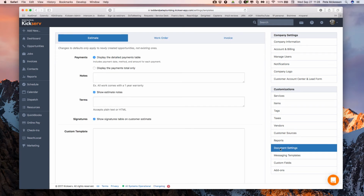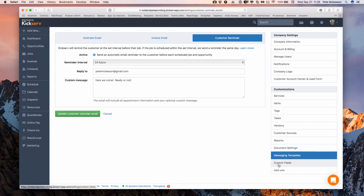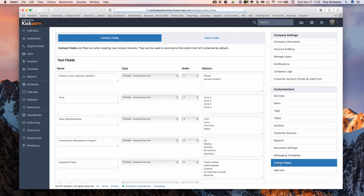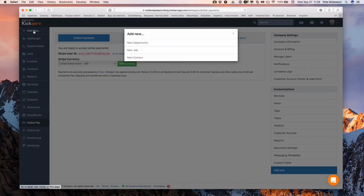Documentation, this is where you're going to set up your templates, so when you're emailing estimates and invoices and work orders, you can have default notes and terms. Okay, messaging templates, this is where you can customize your emails when you're emailing an estimate or your invoices, or sending out customer reminders. This is where you customize those. Custom fields, we have another way of capturing custom data by creating custom fields. We can go over that, that's another in-depth topic. And then we have our add-ons, and this is where we'll get into just a little bit where you're going to integrate with our various partners.